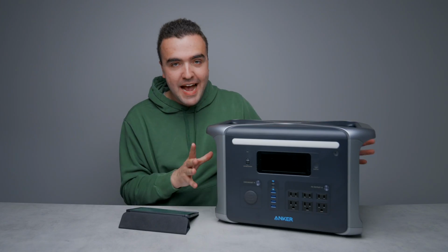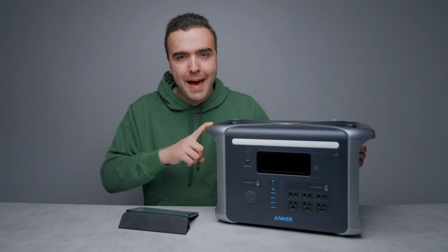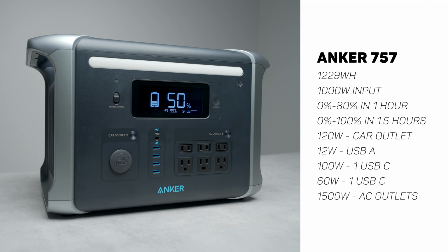All right, so now it's time to actually jump inside of the power station here and talk about what this thing can power and how much power it can provide, because after all, it is a battery, right? So the lithium iron phosphate battery pack inside holds 1,229 watt hours of power, giving you the ability to bring a serious amount of power with you no matter what you plan on using this to charge or power on the go.